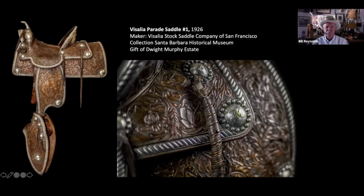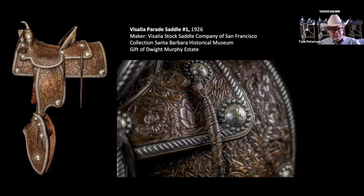Oh yeah, this is a beautiful saddle that belongs to the Historical Museum. It was made in 1926 by Visalia also, and it's one of three in sequential numbers. This is 18,980, and you'll see 978 along the way.